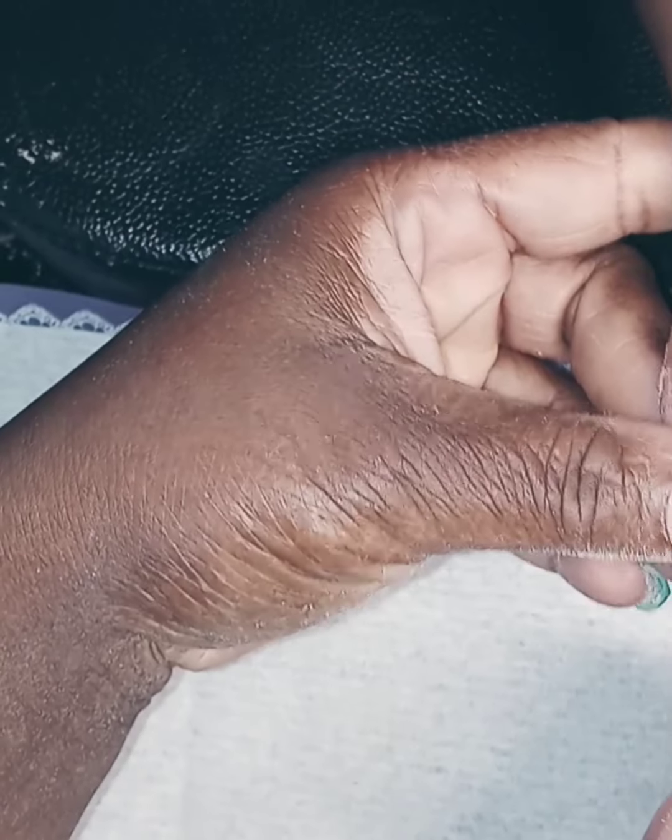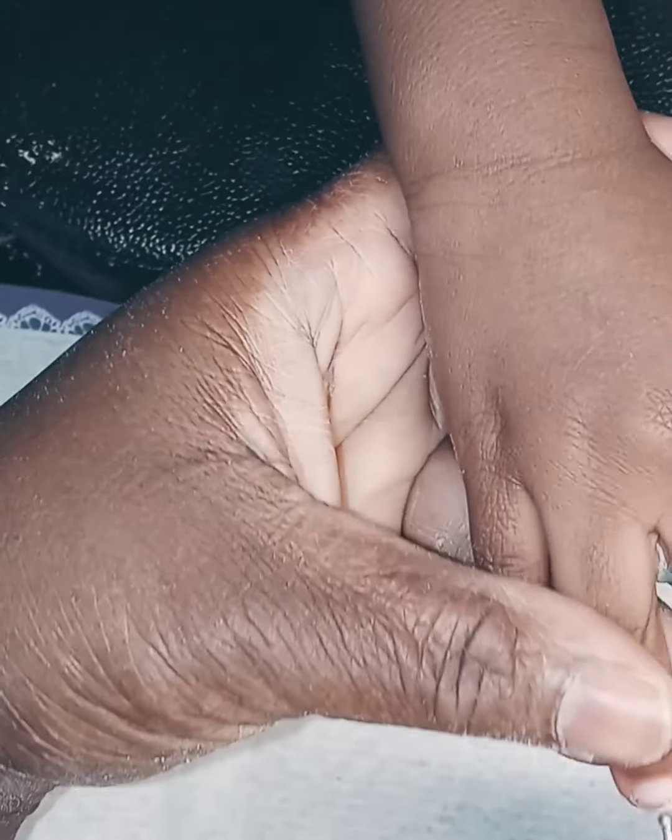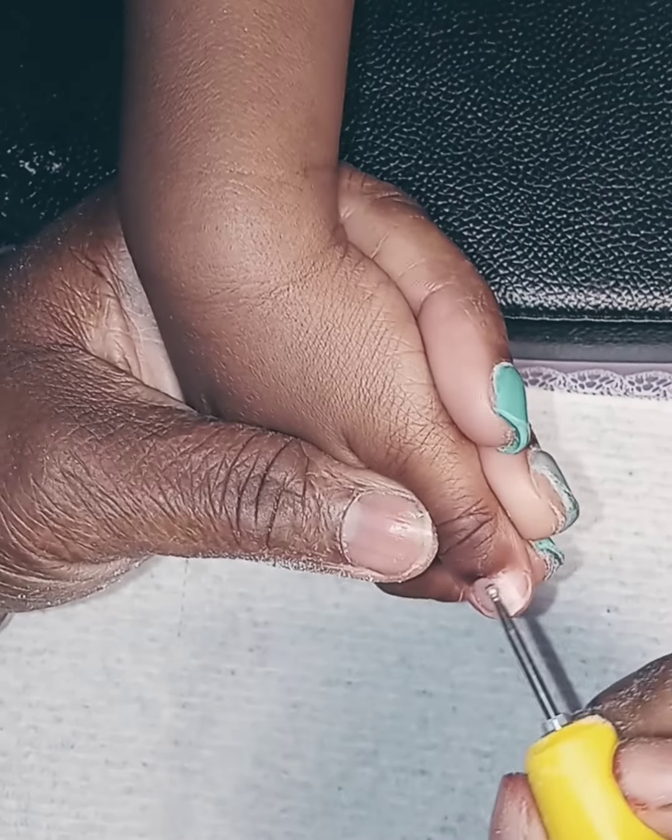So as y'all can see right here, this little baby would not let me finish my client's nail. She wanted her little nails done too. So I just had the little drill bit going around her nails, and she was like, "I pretty now?" I said, "Yes, you pretty now." It was so funny.